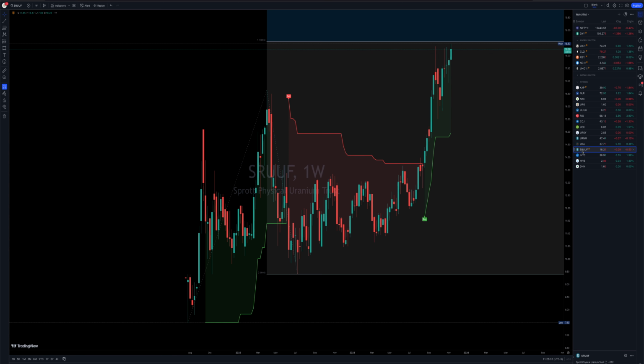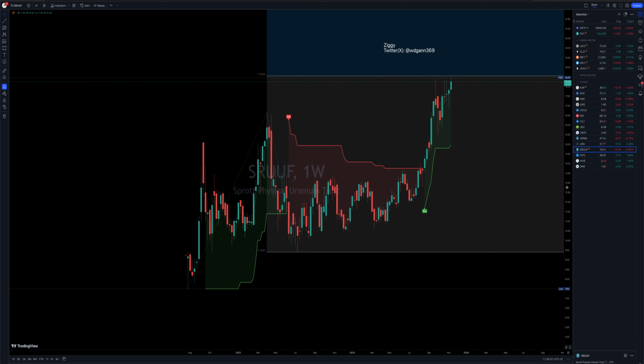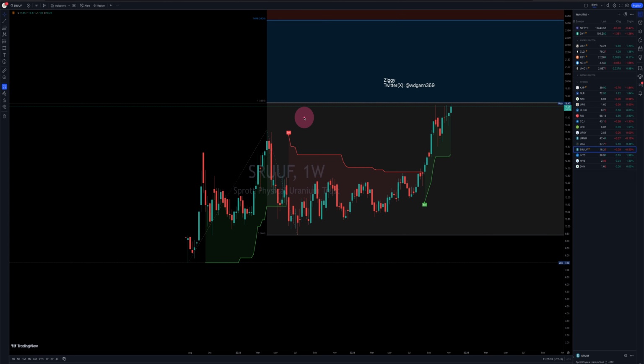Let's go to Sprott Physical Uranium Trust. This is another baby of the group, so this one is kind of hard. What we do is use fib extensions in 18.56. I would like to see us close a bit above 18.56 at least this week and just hold that level. Either go sideways or grind higher to a target of 24.20.